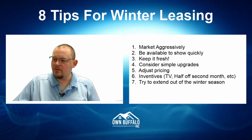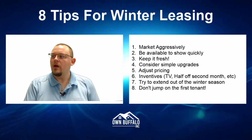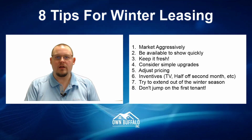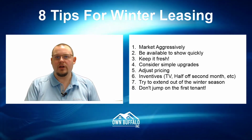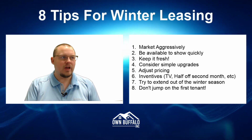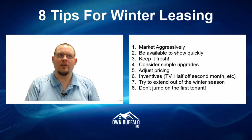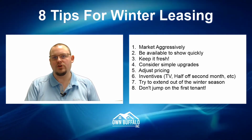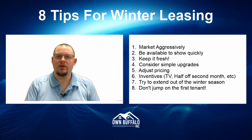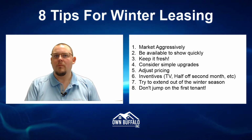And finally, tip number 8, probably the most important tip out there: don't jump on the first tenant. Have a set of written screening criteria and stick to that criteria. The second that you start letting things slide, or saying, well, it doesn't look that bad, or maybe we should give them a shot, or whatever the case may be, almost always that comes from a place of bad.